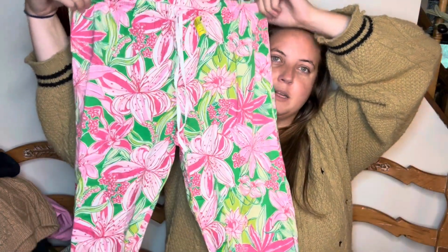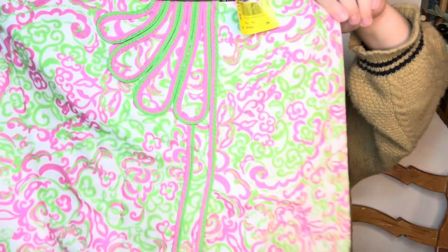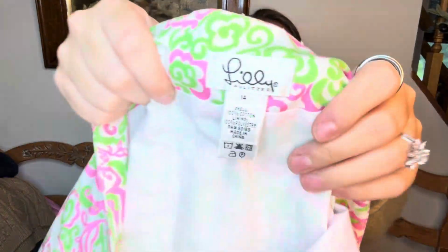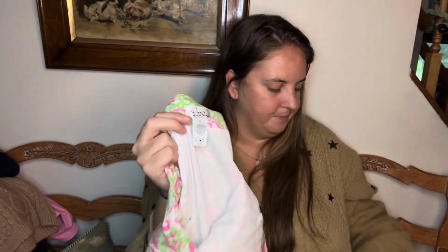100% cotton. But for $2.50 for Lily, even without the matching top, those will do well. This is a skirt that I thought was really fun. It is white label, which is older Lily. Let's see, I can show you a couple different varieties.